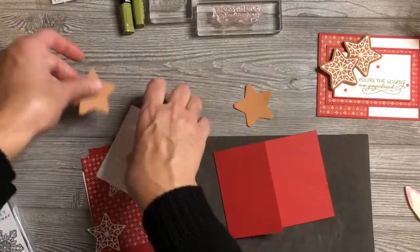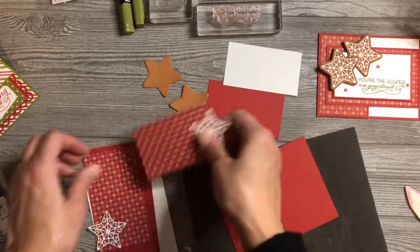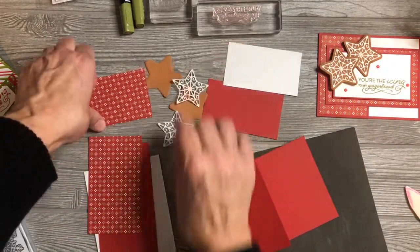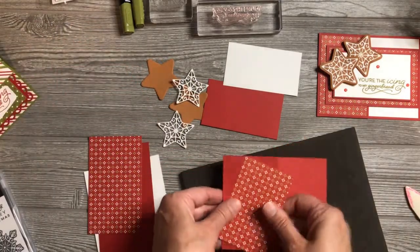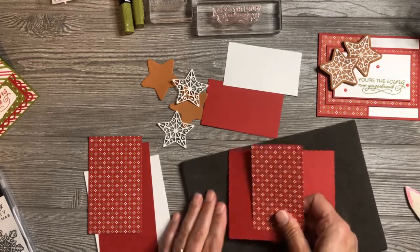I've got all my pieces already cut out here. So mostly you won't have to watch me cut anything. You're just going to watch me put it together. So I'm going to take this first piece of designer series paper and I'm going to adhere it to this front flap.